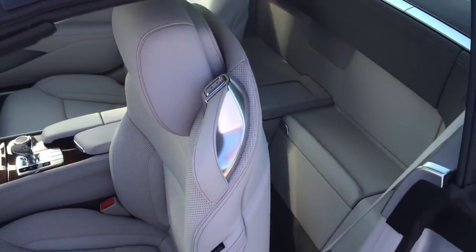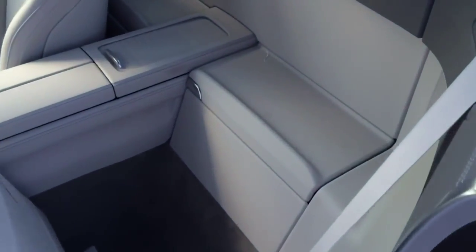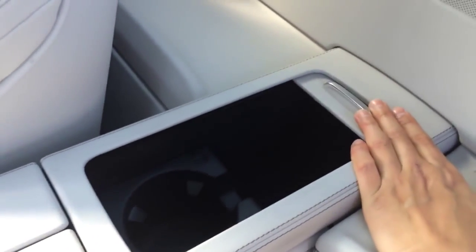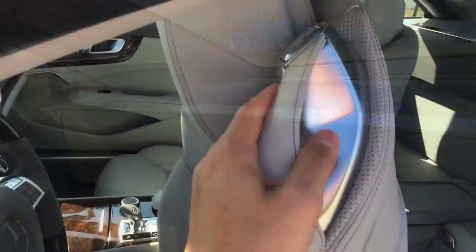The seat can tilt and slide forward via the button on top of the seat to get access to the back. The back storage with a cup holder. Harman Kardon sound system. To put the seat back to its original position, all you have to do is push the button again.